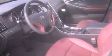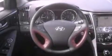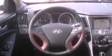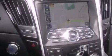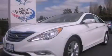The following features are also included: solar control glass, cruise control, steering wheel controls, a leather-wrapped steering wheel, variable valve timing, a chrome grille, rear impact crumple zones, full power accessories, and fog lamps. Please call us today for more information on this great vehicle.